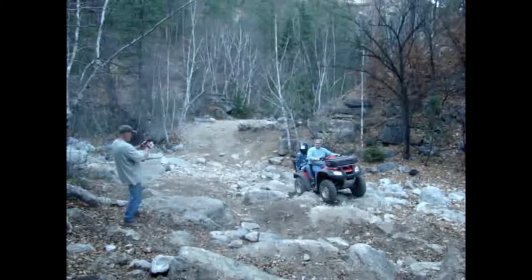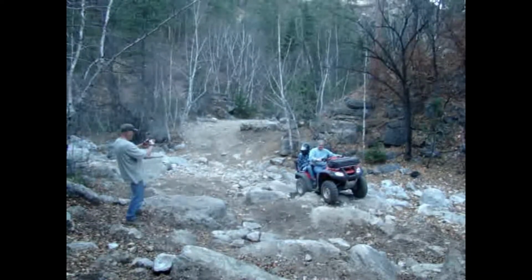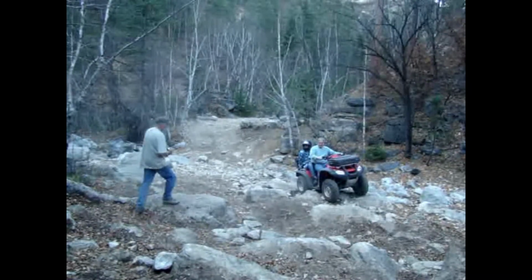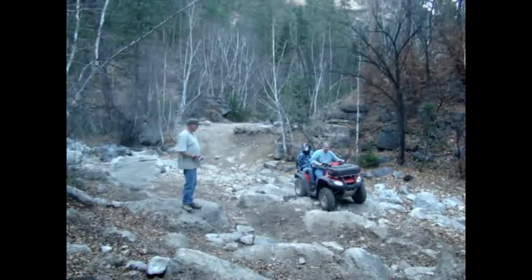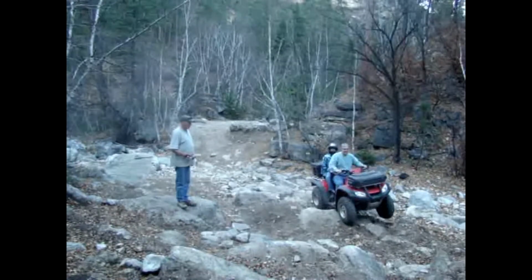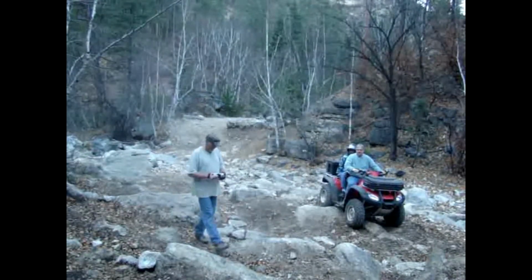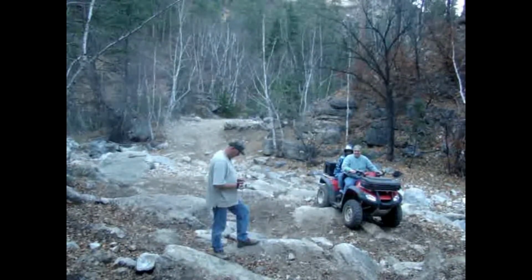And if you do, you're more likely to find trails like that in the Northern Hills. This particular trail is called Camp 5 Road. It's a very popular trail. And part of it goes through a stream, and part of it goes on just a rocky plain there.